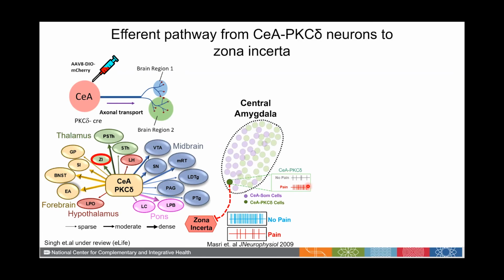They're all GABAergic, and they show increases in excitability in the context of injury. So our proposed model was that activity of these GABAergic neurons is at least one of the sources for the inhibition that is seen in the zona incerta.